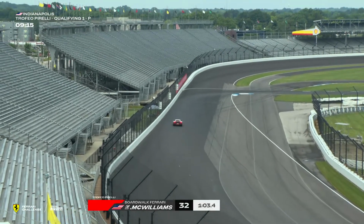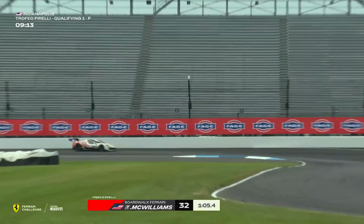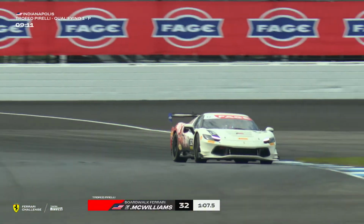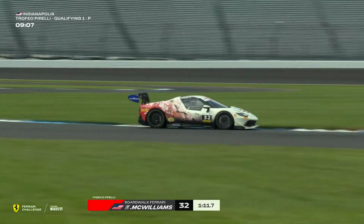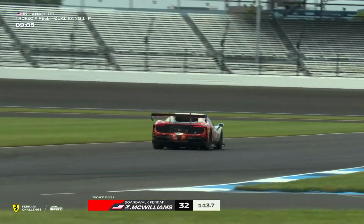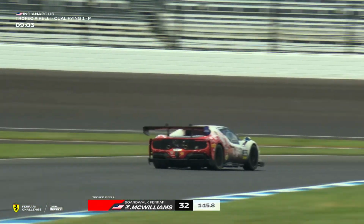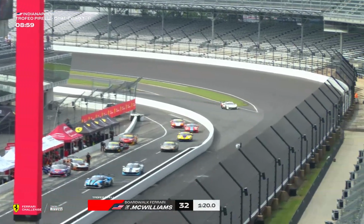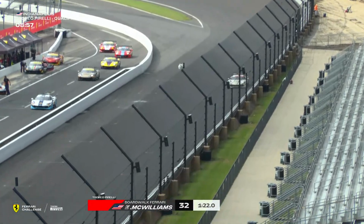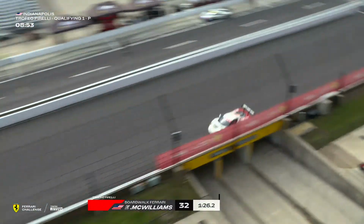Ethan McWilliams coming round. So now we should be getting towards push laps. 9 minutes remaining in the session, right the way to the grass. McWilliams means business here as he comes through the final 2 corners. You can hear there just the pop as the gear goes up and onto the front straight now. Here we go. McWilliams then is going to trip the timing line for the first time.